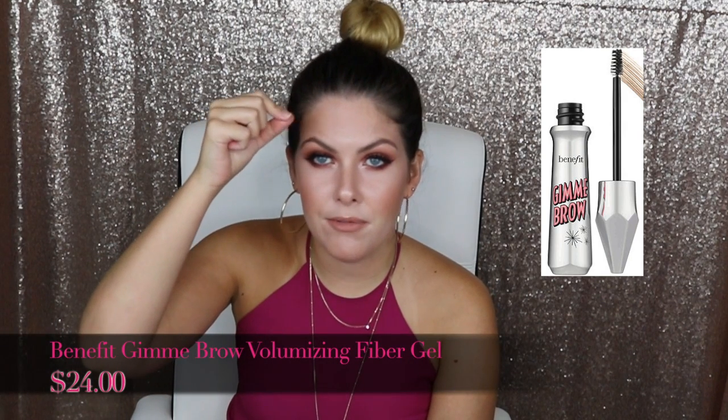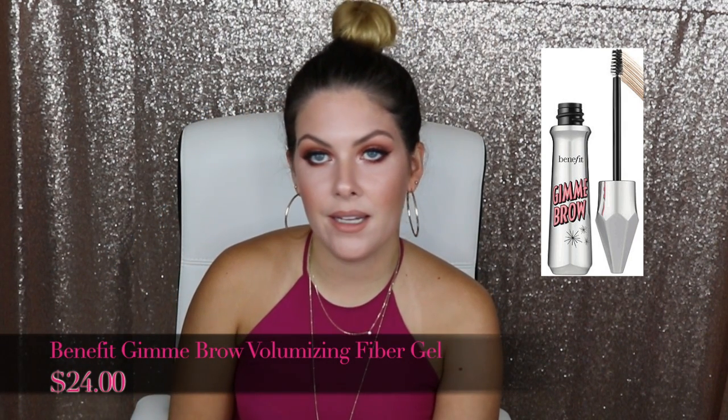The other product that I love, that I can't find, and this one's kind of newer in my collection, I've been using it for about the last 9 months, is the Benefit Gimme Brow Fiber Mascara. I think it gives my brows more of a shape, and because it is kind of a mascara, I find that it holds them in place throughout the day. I don't have any problems with either of these products with discoloration or fading away.